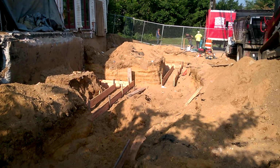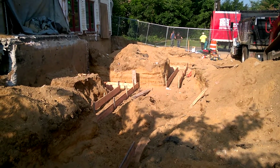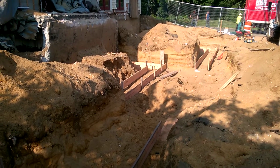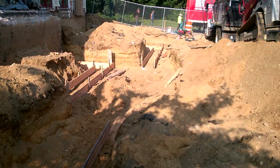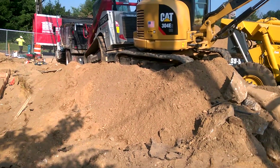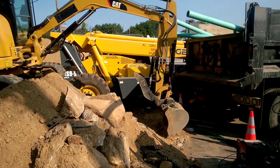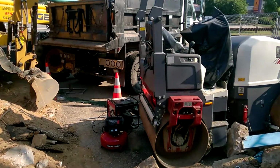We're getting the rebar out over there for the cement to be laid. More to come. Some of the equipment being used. Lots of equipment being used.